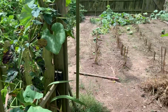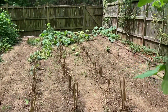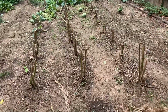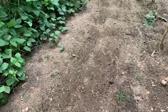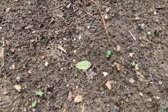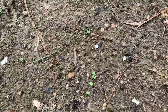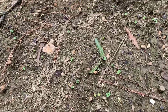In we go. So there's the empty cornfield, and you see the stalks. They were too hard to pull. I have to dig them out. So I dug out this row and sowed some turnips. And there's a couple here and there, but I'm going to have to re-sow because a great big rain came and I think washed most of them away.